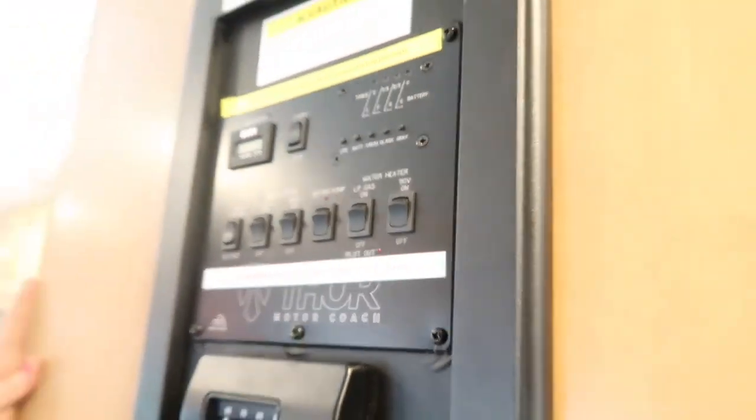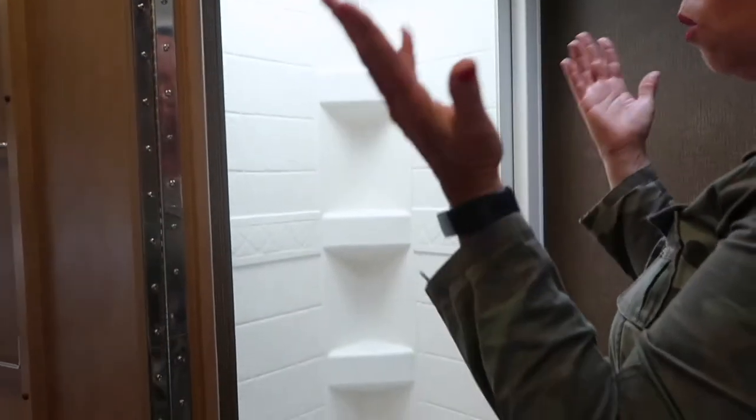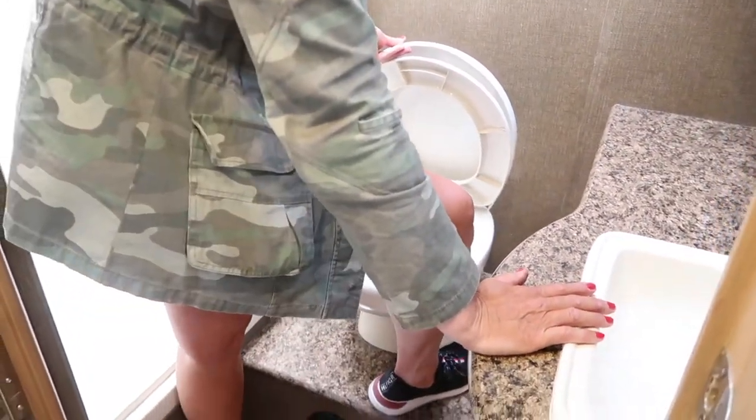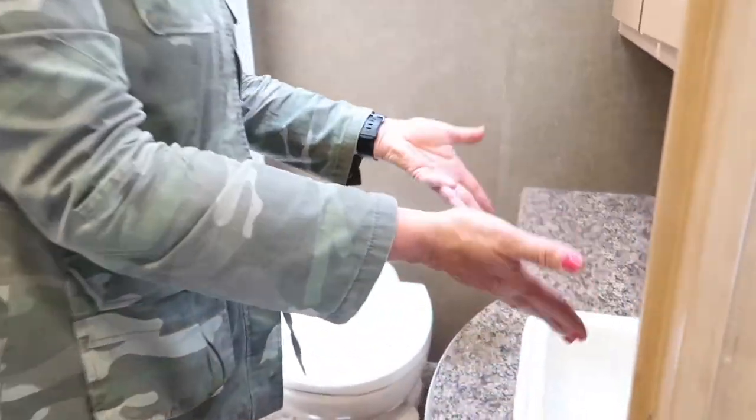Okay, the water flush in the bathroom on the toilet. Your shower is like a little stall shower, hot and cold like at home, very simple. Toilet, it's a pedal flush. That's how you flush it, and your sink is the same thing that you have in your own bathroom at home, so it's really simple.